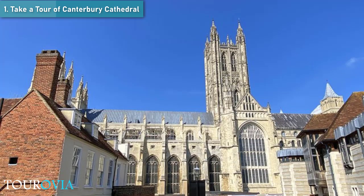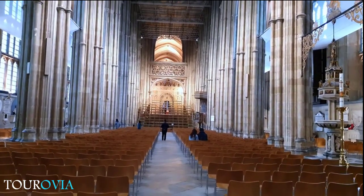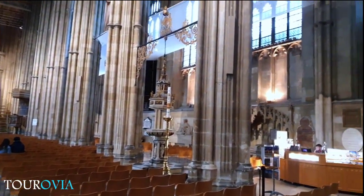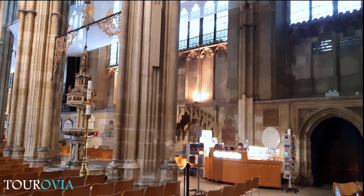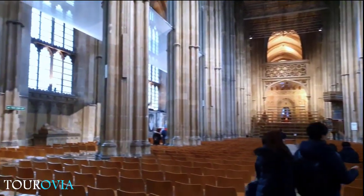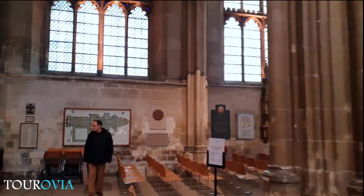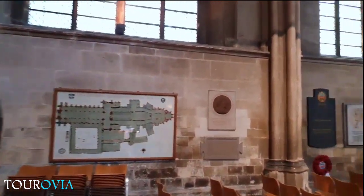Number 1. Take a tour of Canterbury Cathedral. With its roots established by St. Augustine in 597 CE, Canterbury Cathedral is not only the country's oldest Christian site, it's also the most important. The main church of the Anglican faith, Church of England, this impressive structure took over 340 years to build and is one of the most visited cathedrals in Europe.